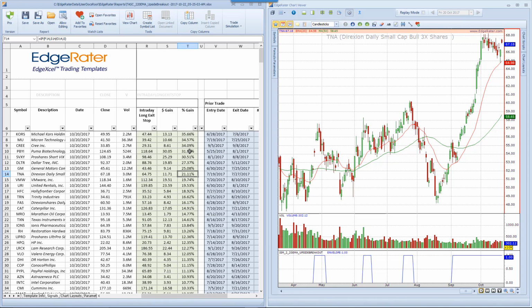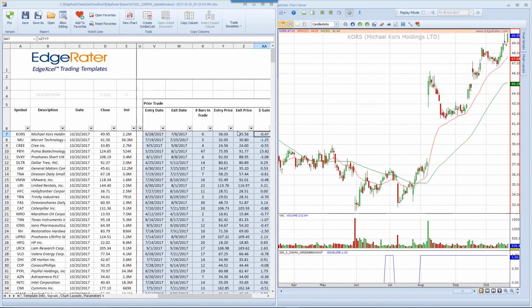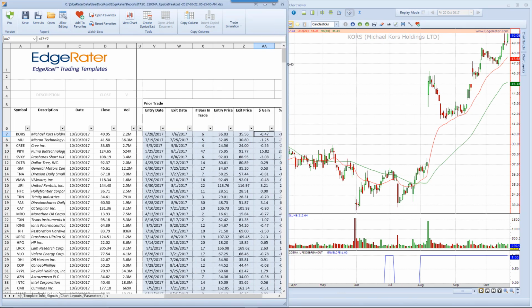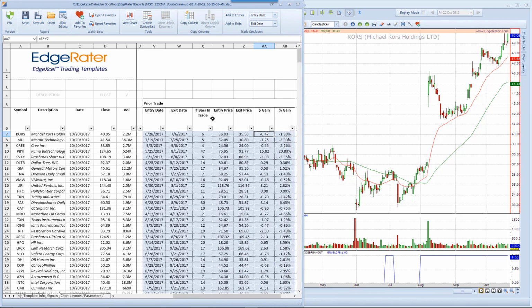and before, what I had to do in order to show that was run a trade simulation. Well, the modification to this template is that you can actually now see the closed trades, and in order to do that I will look at the prior trade set of columns, which will show me the entry date, the exit date, number of bars in trade, entry price, exit price, dollar gain, that's per share, and percent gain.